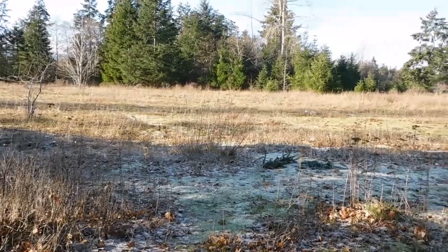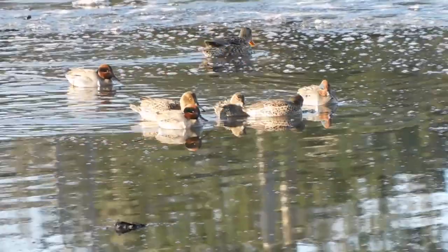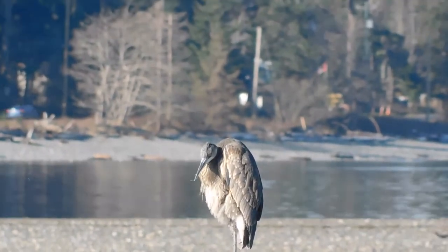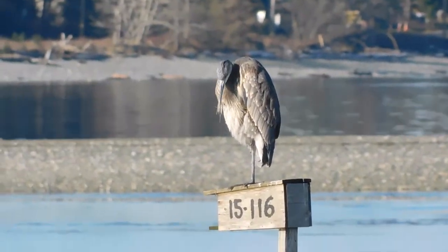We come to the Oyster Bay Shoreline Park, located just outside of Campbell River. Here we see a blue heron. Like the eagle, blue herons are keystone predators.